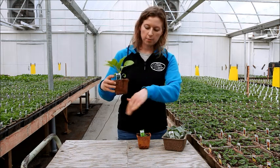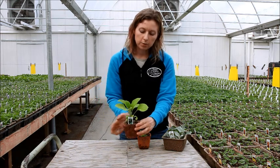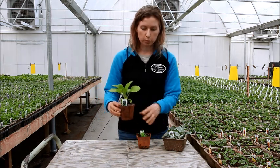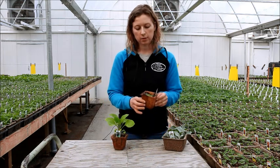Just take your pot, make a hole in your garden or pot, pop it in, and press the soil gently around to preserve those roots. Herbs are similar. They can also stay in the pots.